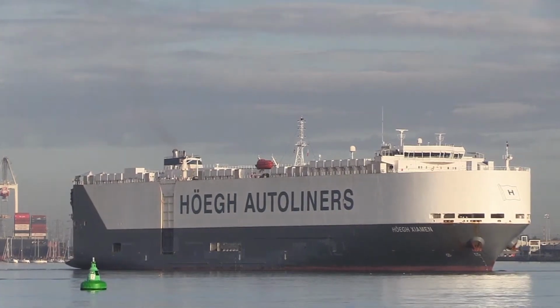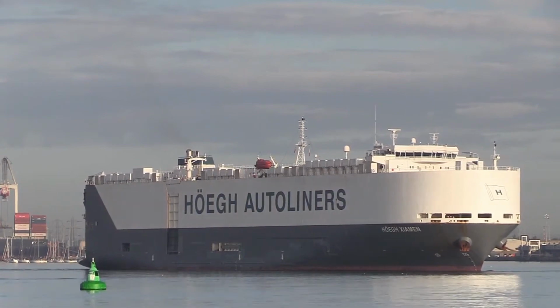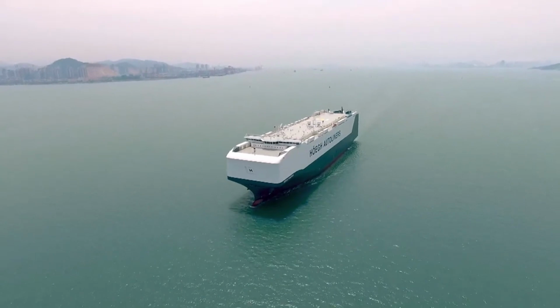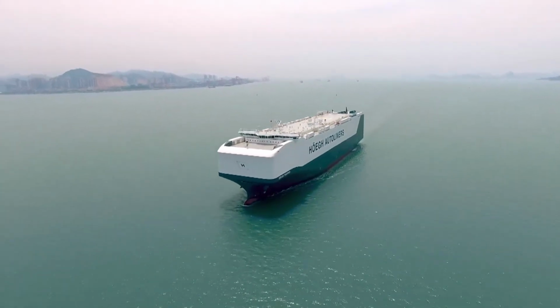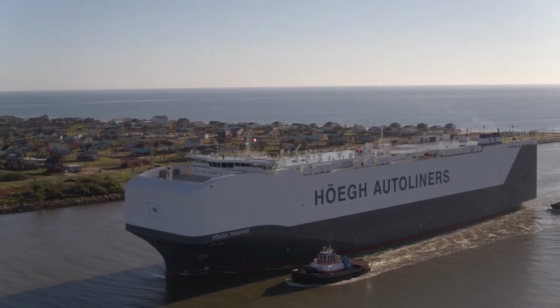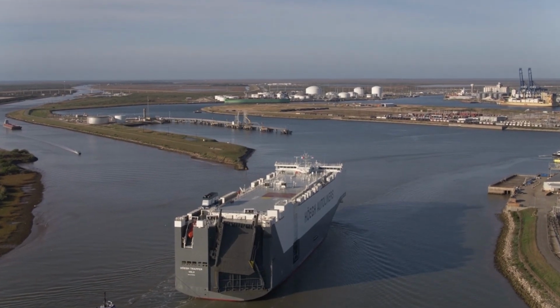In a world where distance and logistics present constant challenges, there exists a company that specializes in overcoming these hurdles on an epic scale. Hook Autoliners, a leading global provider of vehicle transportation services, orchestrates a symphony of precision and organization to execute mega transports that span the continents.